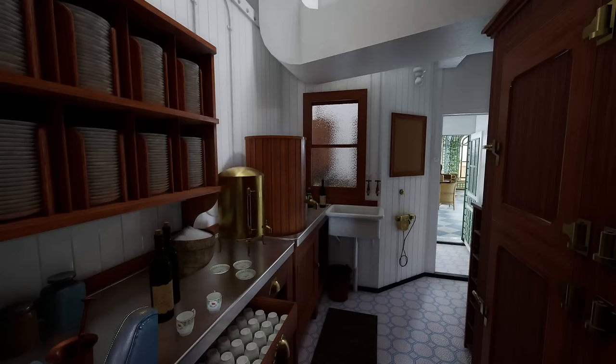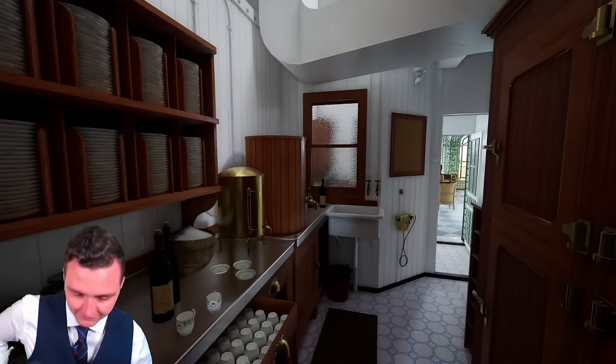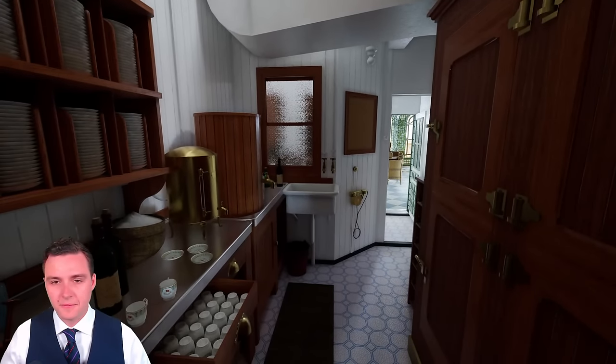Now, what are we looking at here in this bar, Matt? Well, there's a lot of somewhat archaic versions of things we have today in this bar, and some familiar things that we have.